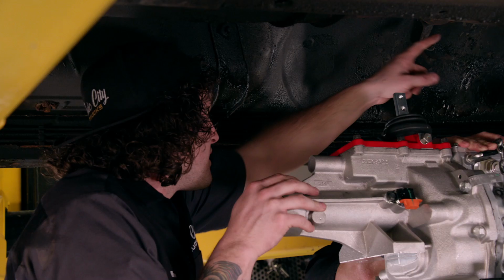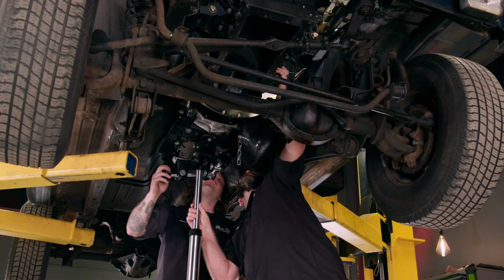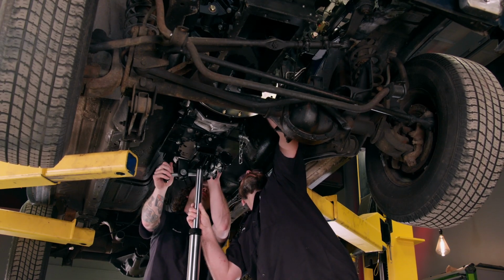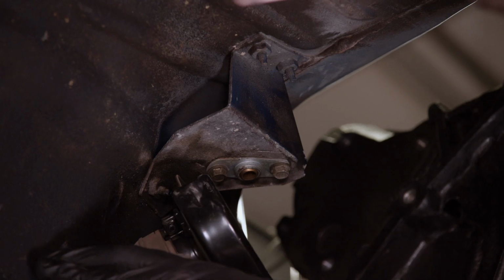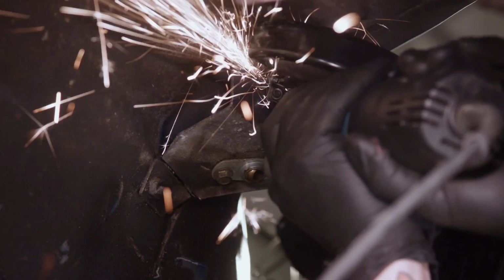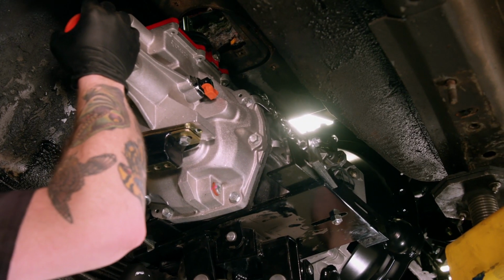Might have to take that bracket off. Keep going. Right there, you're touching. Okay, it's hitting that bracket. So we're gonna take that bracket off. Even though the transmission fits in the tunnel, we want to make sure that there's enough clearance for when the drivetrain's under load. Oh, it looks good this time.